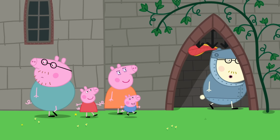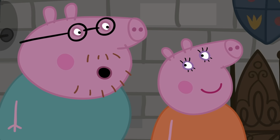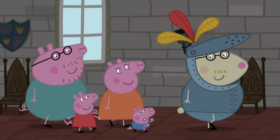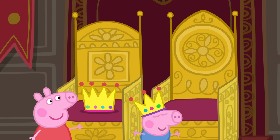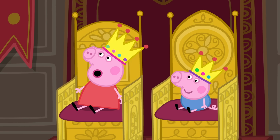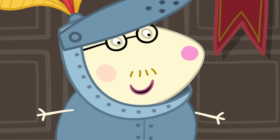On with the tour. You are going to see the wonders of the castle. Eat a real medieval banquet? Wow, a real medieval banquet. It sounds delicious. And meet a dragon. This is the royal throne room, where the king and queen would sit. Ooh. Who would like to have a go? George can be king and I'll be a bossy queen. Do this, do that. Your Majesties, may I carry on with the tour? Yes, you may.